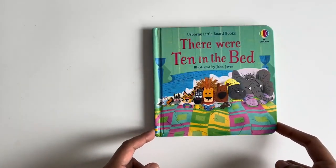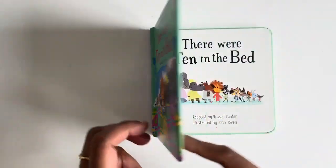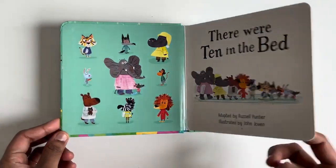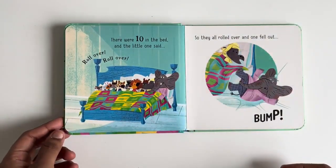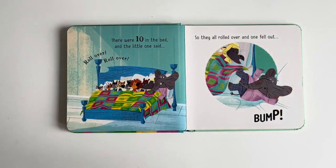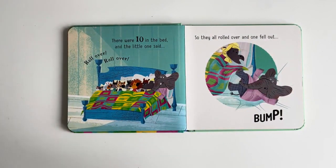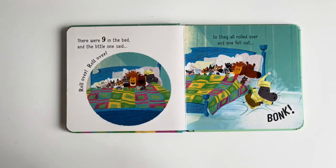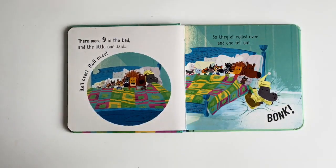There were 10 in the bed. There were 10 in the bed, and the little one said, "Roll over, roll over." So they all rolled over, and one fell out. Bump! There were 9 in the bed, and the little one said, "Roll over, roll over." So they all rolled over, and one fell out. Boom!